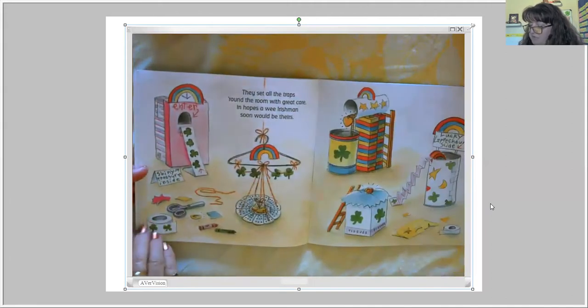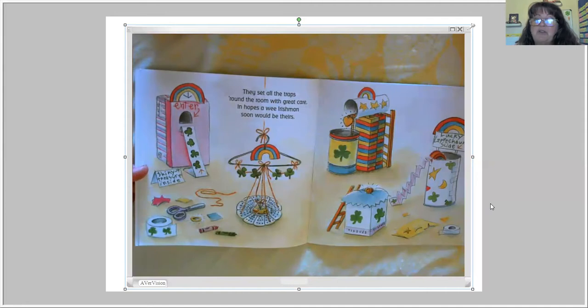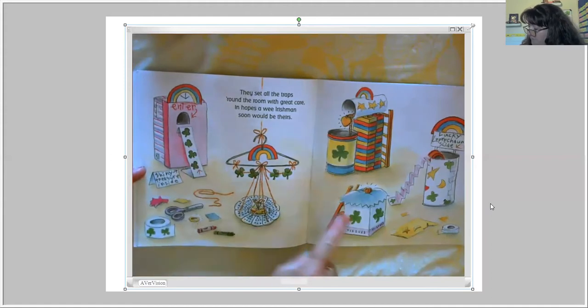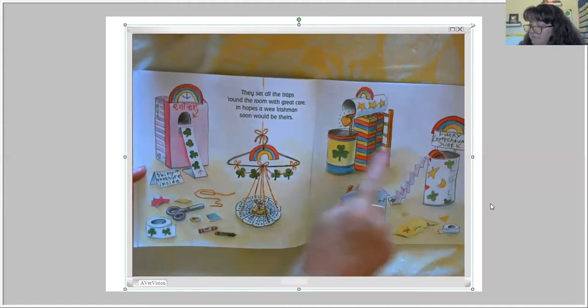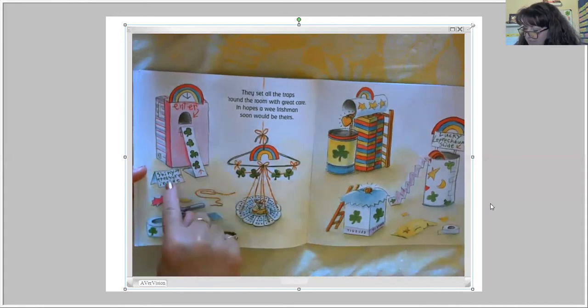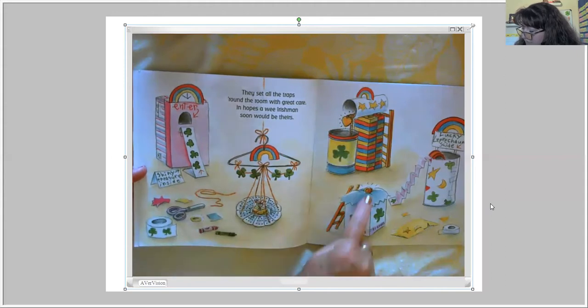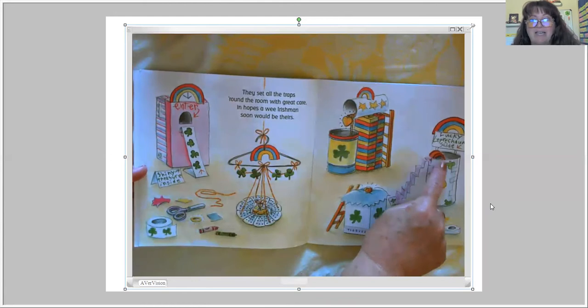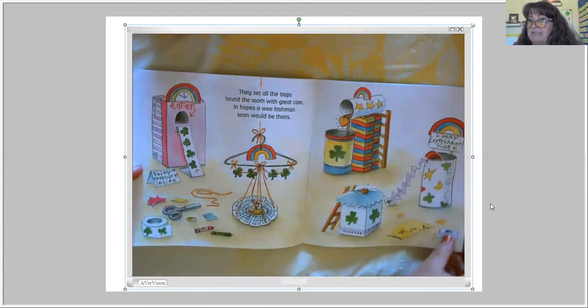They set all the traps round the room with great care in hopes a wee Irishman soon would be theirs. So there's one trap, 2, 3, 4, 5 traps. Do you think they'll catch one? This has shiny stuff inside. It says shiny, shiny, shiny. This one doesn't have any shiny stuff, but it has a slide on it. It says Lucky Leprechaun Slide.